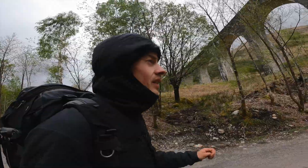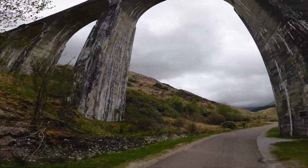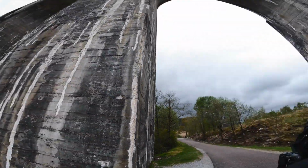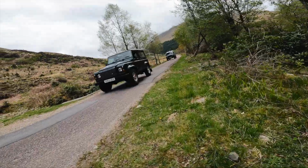The best days I've seen here are when there's no wind at all. You know, the steam just hangs right above the tracks. Really impressive actually up close, really impressive.